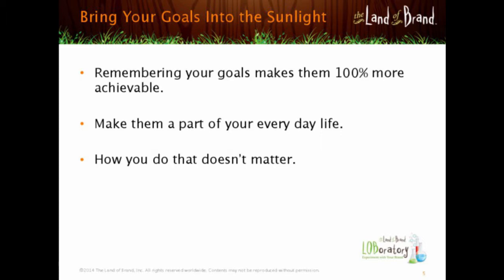Let's bring them out from underground where you're going to see them. Remembering your goals is going to make them 100% more achievable. Because if you forget your goals, what's the point? You need to make them an everyday part of your life, and how you do that does not matter. People always ask me, what tools do you use? What pieces of software? Doesn't matter. Whatever works for you.